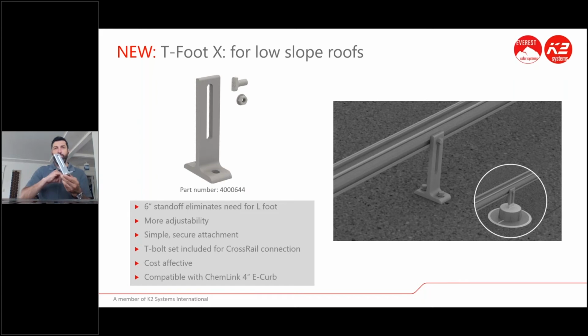It doesn't come with the lag bolts right now because different installers want different size lags. You're either going into a big beam, or maybe there's some 2x4s, or maybe it's metal. You've got to figure out what you're going into and do some of the engineering. We've done pull tests and shear tests on this that give you some basic values to figure out what you need to go into.